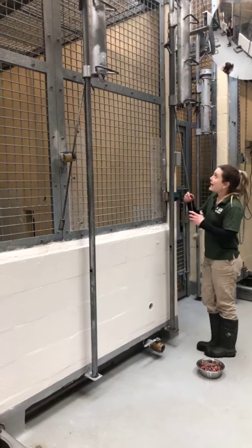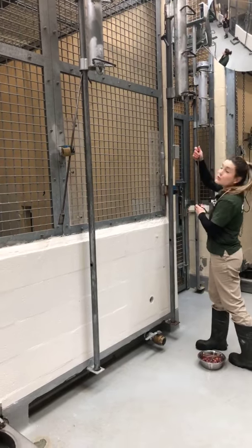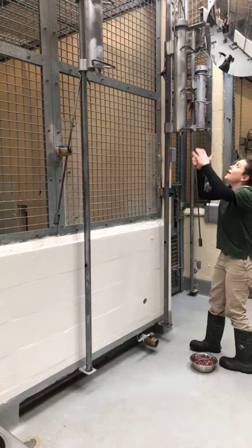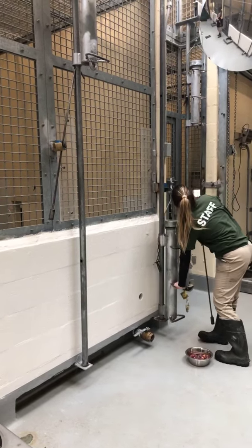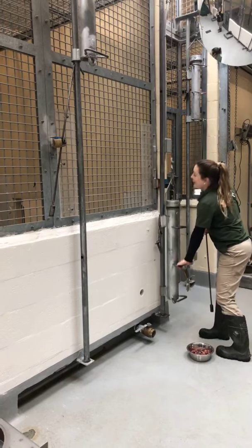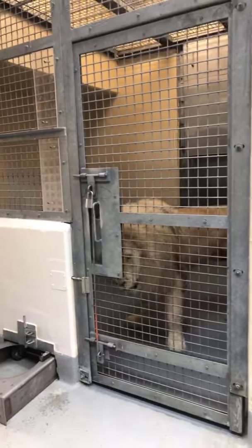Because lions are big and very, very strong animals, all of our doors are counterweighted. So these counterweights help us to open and shut doors, but they're strong enough that a lion can't open or shut the door without us.